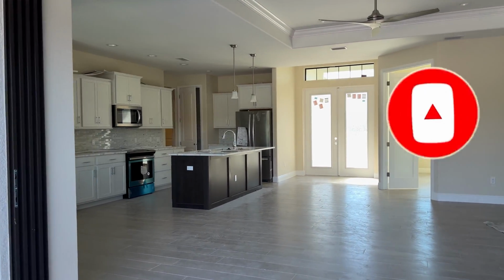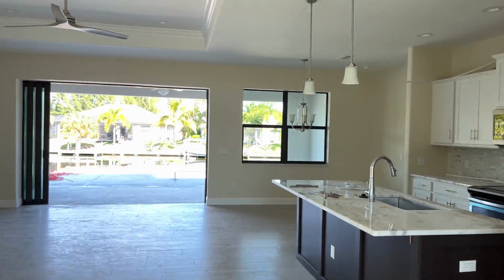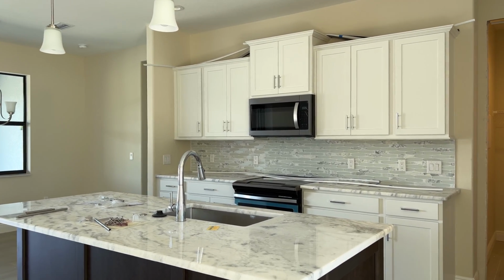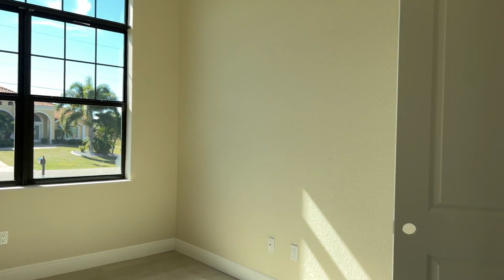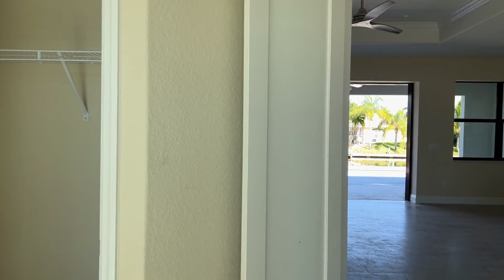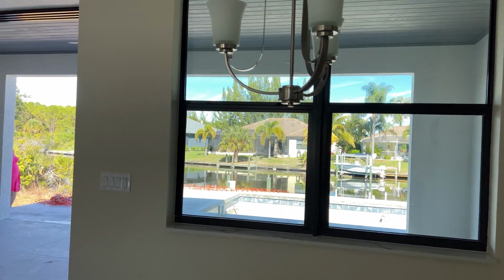Okay, let me start at the front door. Okay, I'm over here on the front door. As you come in, you've got the beautiful view of the canal. A beautiful kitchen. Very nice. Lengthy space here in the living room. You have your den. Nice sized den. Your double doors. Here's probably where your dining room will go. And from the dining room, you've got the view of the pool and the canal.